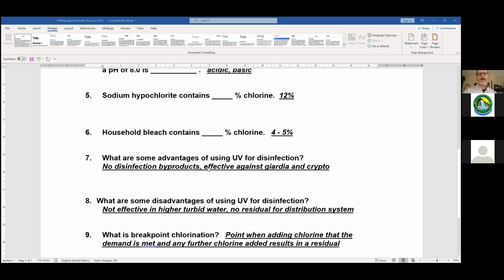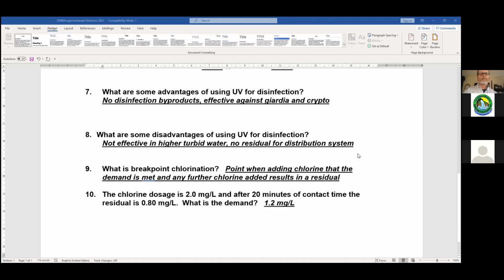Advantages of using ultraviolet for disinfection. There are a couple. Best answer, no disinfection byproducts. It's also highly effective against Giardia and Cryptosporidium, not just coliform. Disadvantages, though, water that's higher turbidity, so water that's typically surface water supplies that have seasonal freshets and high cloudy episodes, intrusion events, and so on, not great. And remember, ultraviolet does not provide a residual. So typically when used, cities will actually add chlorine afterwards.